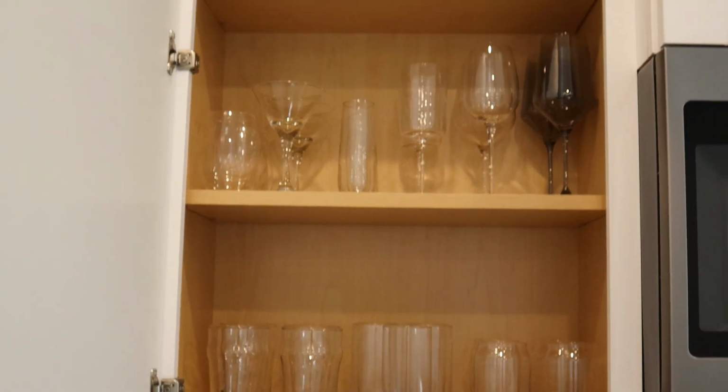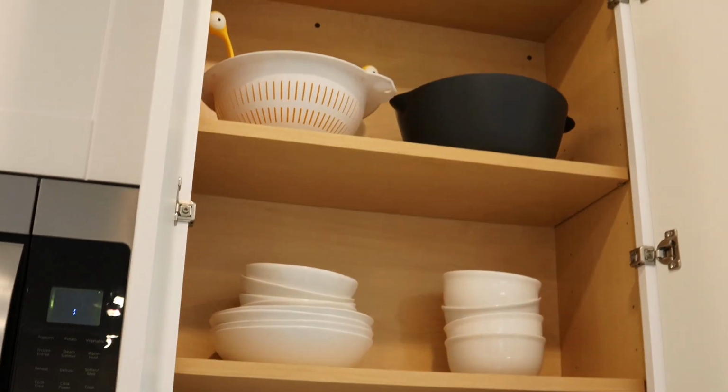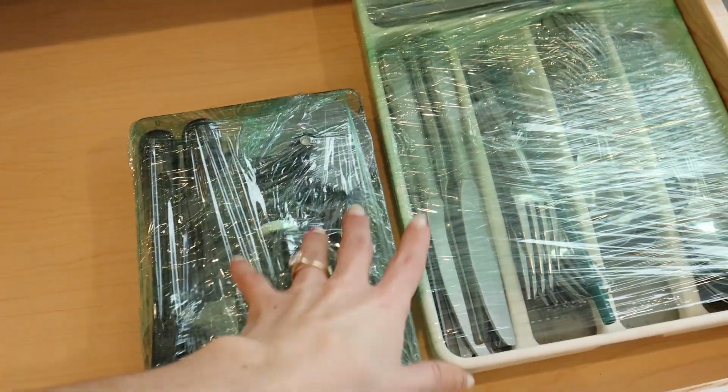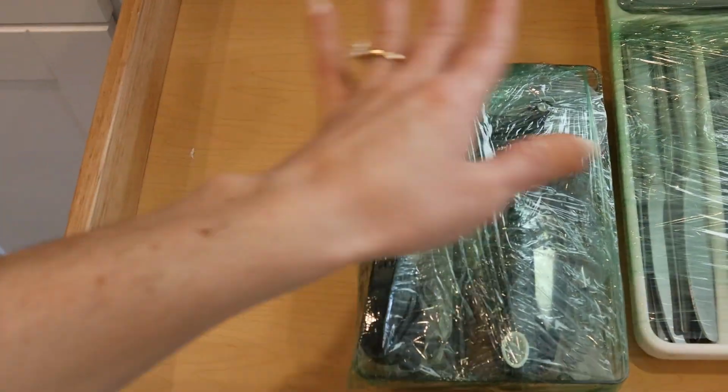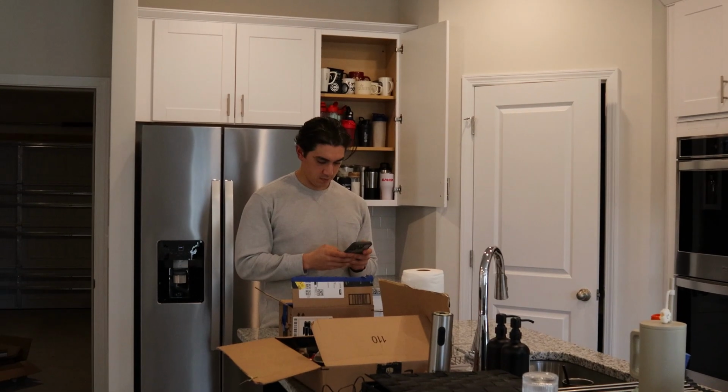This is so satisfying. Okay, and then to the right of the stove, we did plates, bowls, and then right below that, in a drawer, we have to unwrap these still, but silverware, and I'm gonna get some more aesthetically pleasing containers for those. You ready to do upstairs?